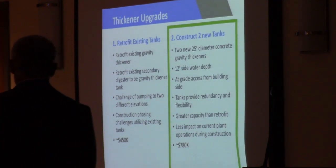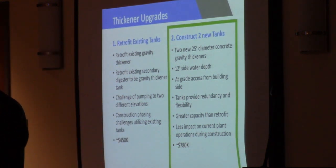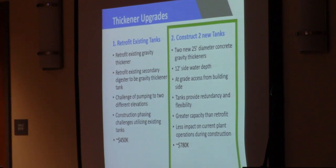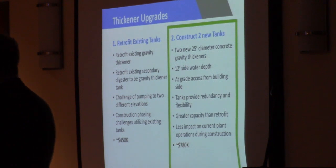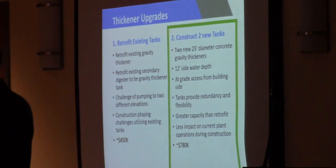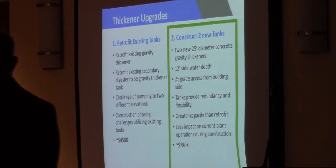We found, in this case, the best option was to construct 2 thickener tanks in a space, brand new tanks with the infrastructure for $780,000. What's nice about these tanks, it has limited operator needs, so they run very nicely when plant personnel isn't there. So you're basically pumping liquid in it, allowing the settling. It's an automatic, low-tech tank. They've been proven for a lot of years.